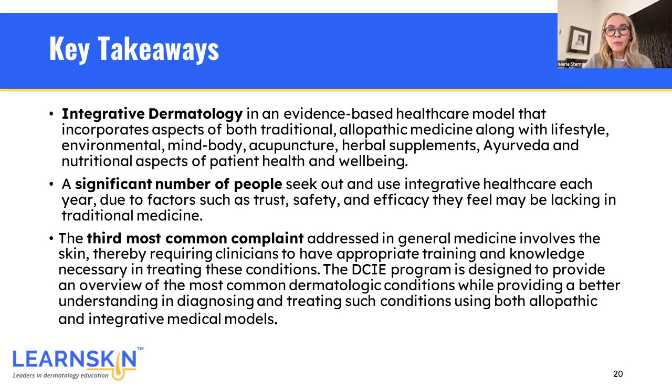We've got a significant number of people today seeking out and using integrative healthcare every year due to factors such as trust, safety, efficacy. These are things that they feel might be lacking in traditional medicine. Not to mention, we've got a whole group of people out there, and the internet, of course, we can't forget, that are actually educating themselves, and they want to live in a more toxin-free environment. And they are much more savvy when it comes to looking things up and asking about alternative care. So we're seeing this more and more, and it's just in our best interest to learn as much about it as we can.